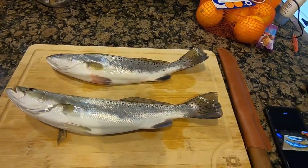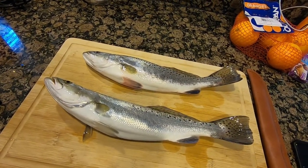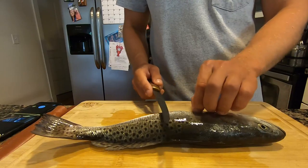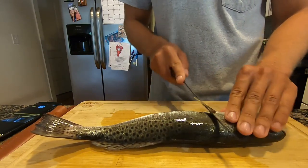First things first, I'm gonna sharpen up my knife, get them filleted, and then start the cutting, get it to nice ceviche size. This isn't like a how to fillet a fish video or anything like that, so I'm just gonna kinda get to it.